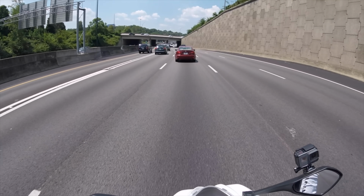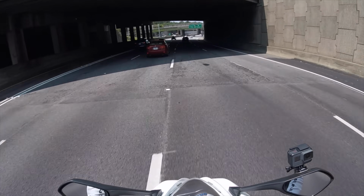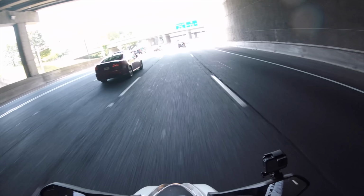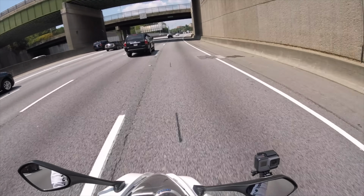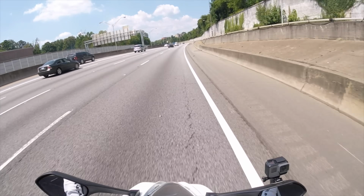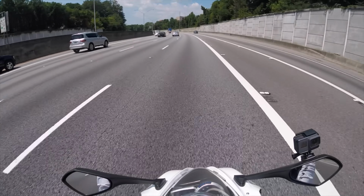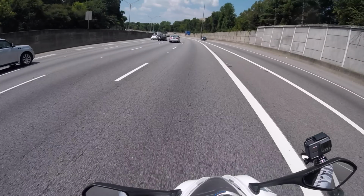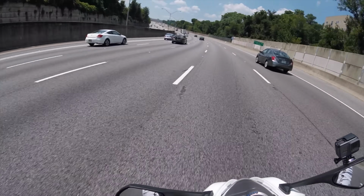I'm really curious how riding this in the mountains will be now, because it's the mountains where I'm always super careful with bikes. But now I can have a little bit more fun in the mountains, especially on something as awesome as this. Good times ahead, ladies and gentlemen.